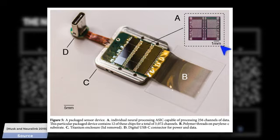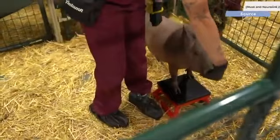And don't forget, that is just version 1 from 2019. Now, onwards to the 2020 event, where it gets even better. The Neuralink device has been placed into Gertrude, the pig's brain, and here you see it in action.